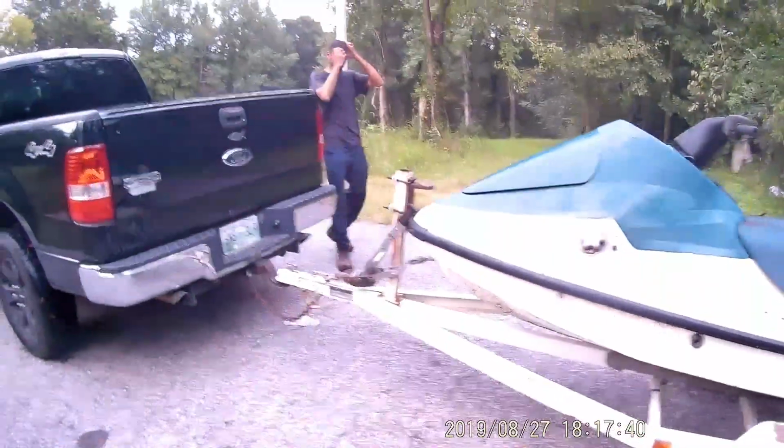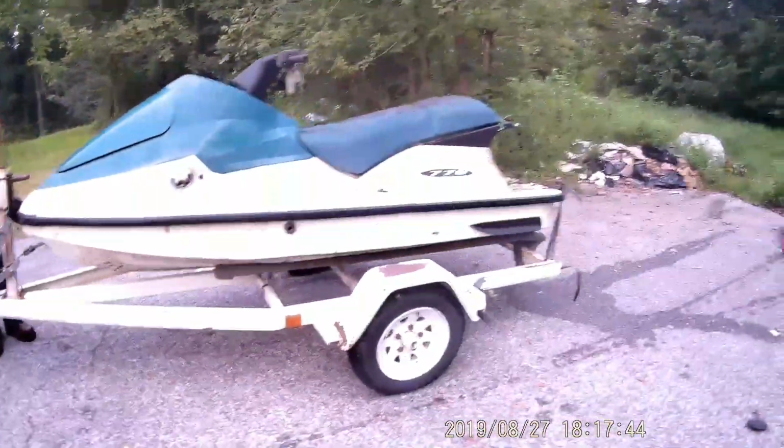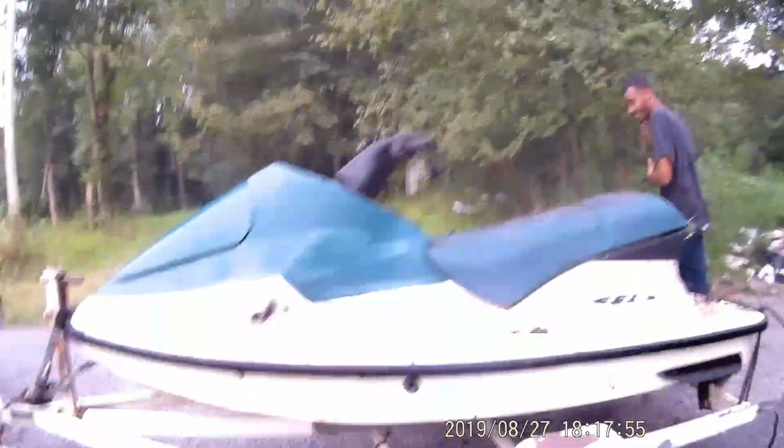So we got the ski loaded up thanks to Jeffrey. We loaded it back there, and then we pulled over here. So we're going to get up out of here. Mosquitoes are killing us. See y'all later.